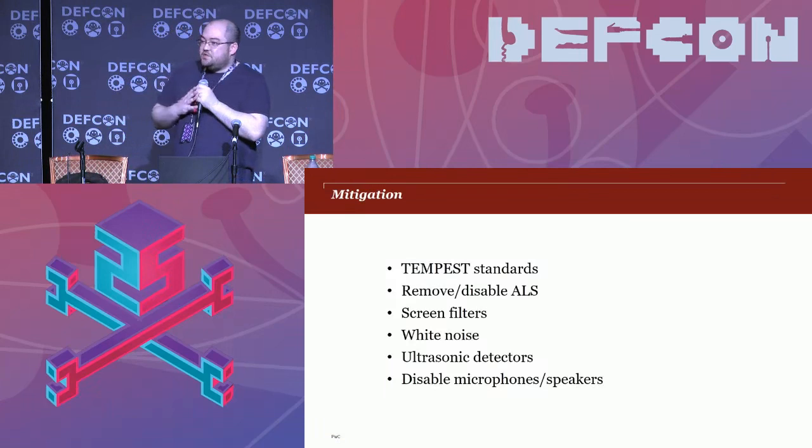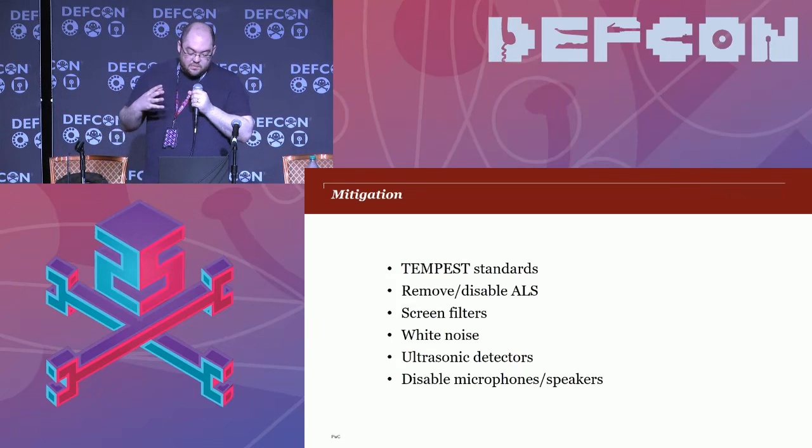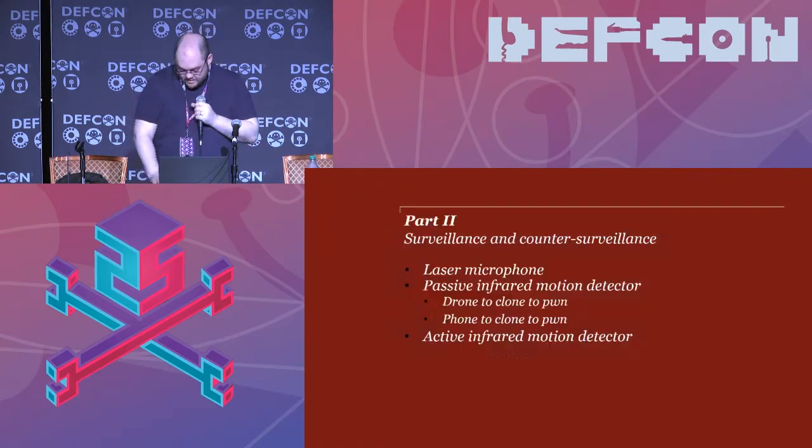Okay, so in terms of mitigation for this kind of stuff, for jumping air gaps in general, you're looking at things like TEMPEST standards, removing or disabling ambient light sensors if they're not required, or covering them up. Privacy filters for laptops do a really good job of muting screen brightness changes. And for the ultrasonic stuff, you can look at things like white noise or ultrasonic detectors. But ultimately, if you've got any kind of input and output to a system that's not necessary or not integral to the operation of that particular piece of equipment, you're probably better off just disabling it.